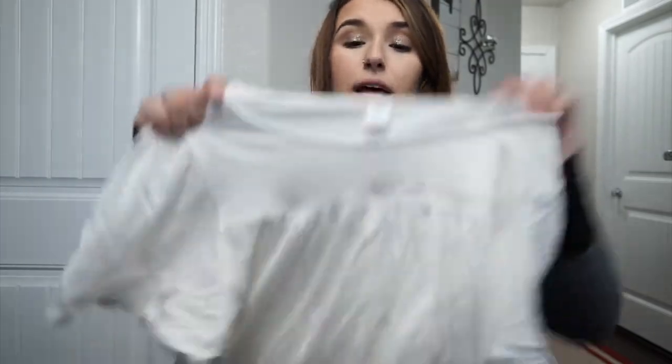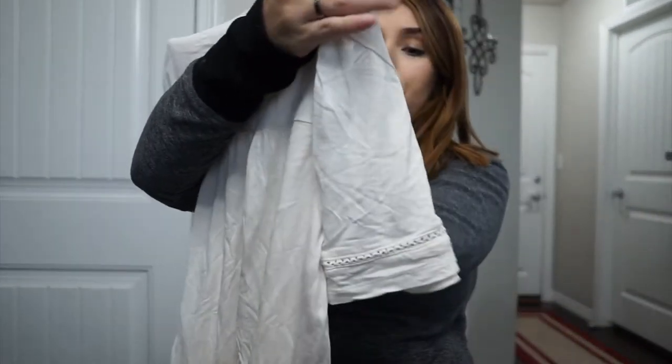I love this. So I found this shirt and I thought it'd be so cute just to wear to bed. It says running late is my cardio. How cute is that? So I actually buy a lot from Old Navy when they have sales and stuff. But I got this shirt too.